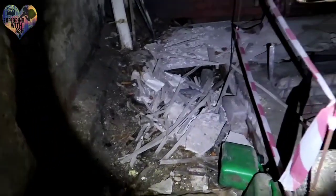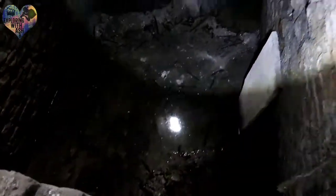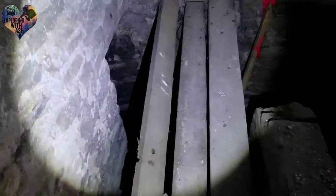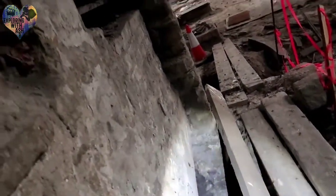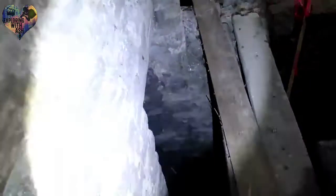Now I saw a mouse run through a hole somewhere, so I'm not too keen to venture down here. And as you can see, there's a lot of water down there as well, guys. Now that's got the, you know what? Curiosity always gets the better of me. It always does.